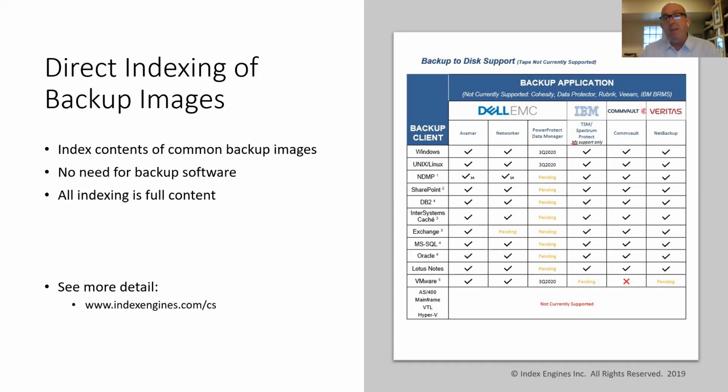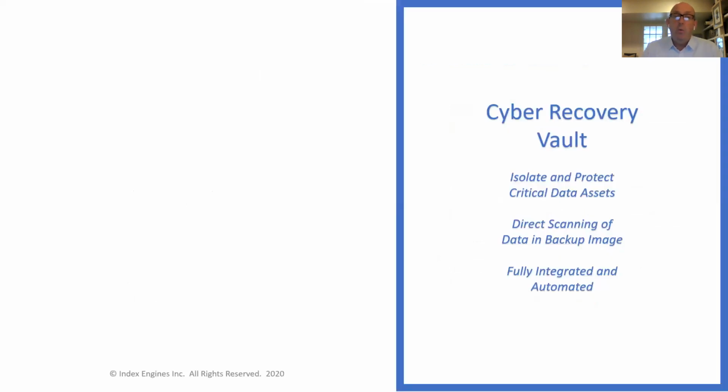Getting inside there and looking at the data, we're not only checking the integrity of the backup image, but more so, it looks at the integrity of the data inside the backup image, whether it be file system data, SharePoint, DB2, the cache database from Epic, Exchange, Lotus, Oracle, things like that. So what value does this provide to the Cyber Recovery Vault?